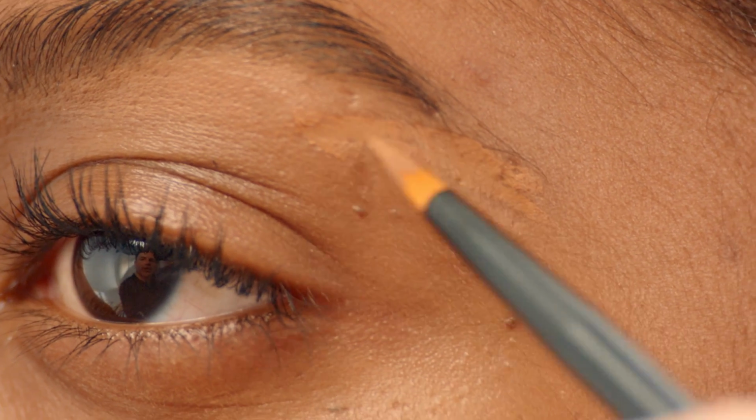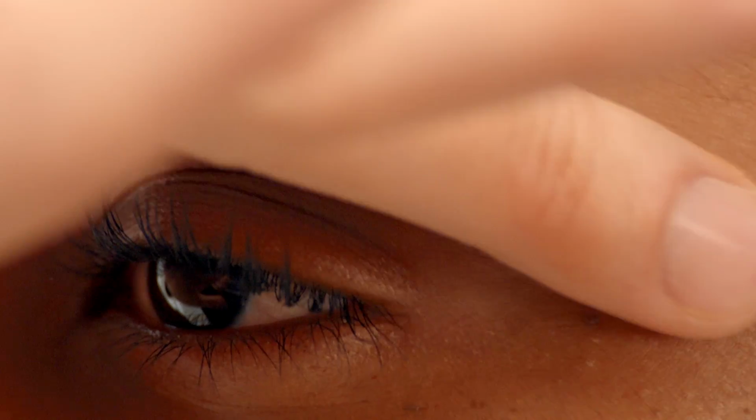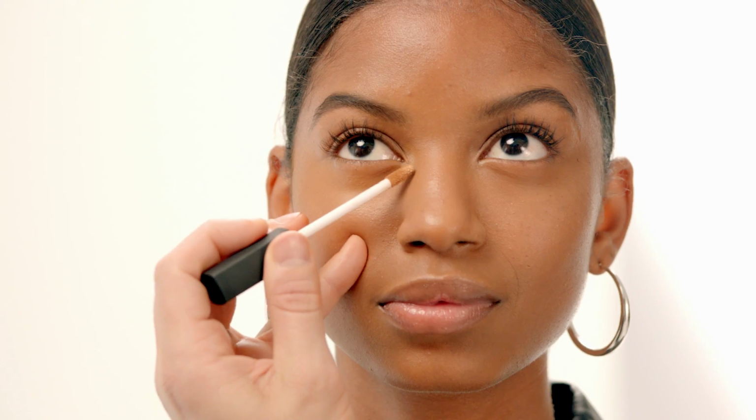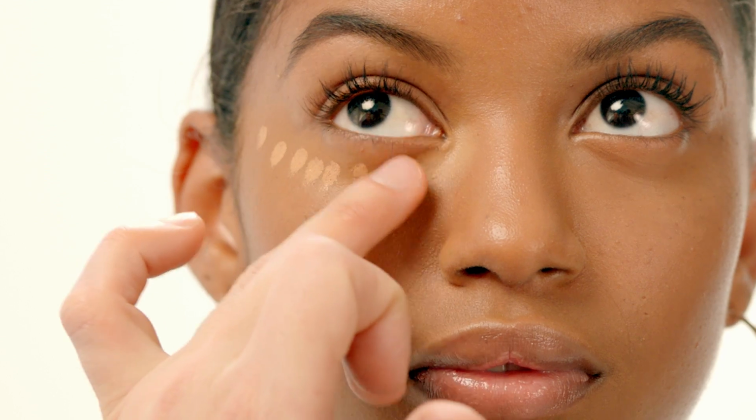It's not going to completely get rid of the indentation, but it will brighten the area, so it will raise it ever so slightly. So you're just going to dot in the inner corner and along under the eye and just blend it in. And it gives a really nice lift to the eye. It gives a very subtle highlight. And then we'll just do a little bit here to brighten up around the mouth.